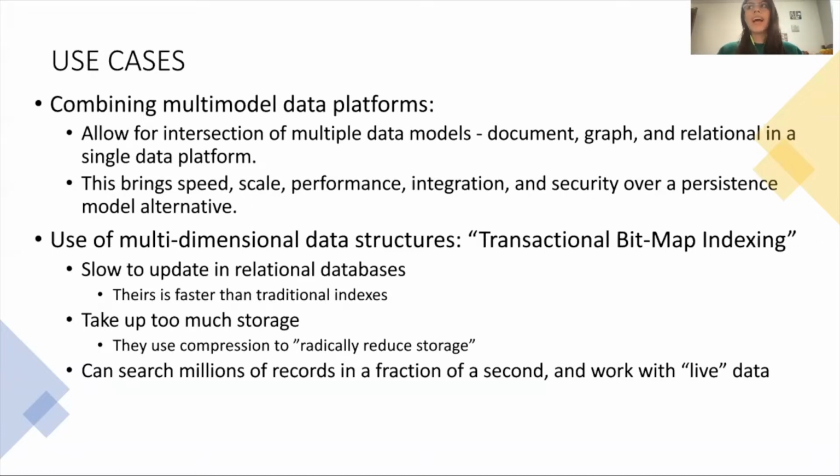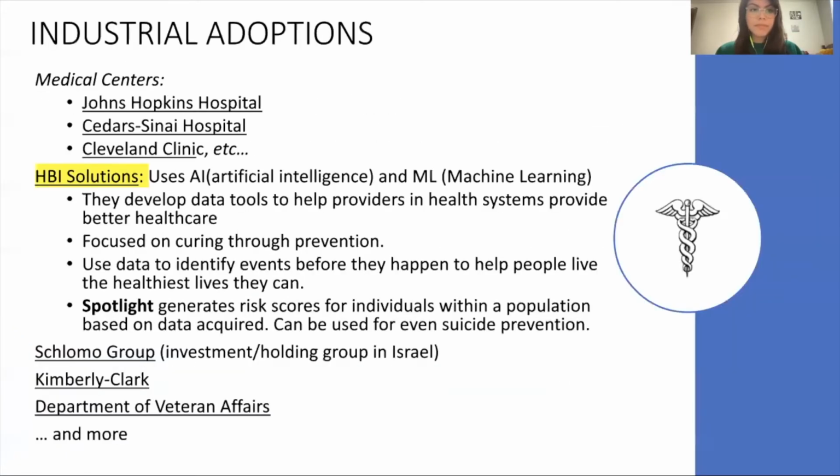Now, Cache has been referred to as kind of like the OG of NoSQL. So it's kind of a beginning stage to some of the NoSQLs that we see today. In practical applications, you see it used mainly for healthcare, but at some point it was used for a lot of different things because it was faster and more efficient.